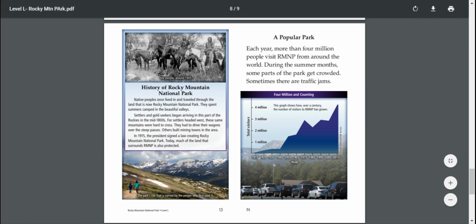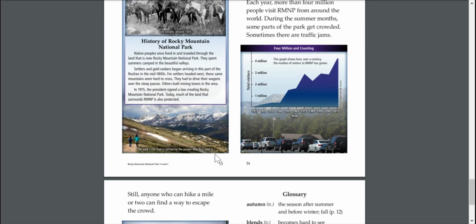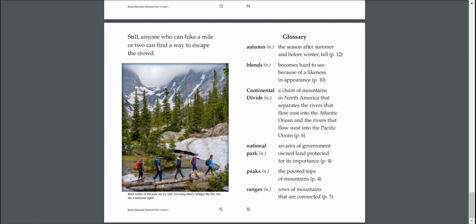A popular park. Each year, more than 4 million people visit Rocky Mountain National Park from around the world. During the summer months, some parts of the park get crowded. Sometimes there are even traffic jams. So you can read this little section over here. This is about native peoples who once lived in these mountains. We're going to keep moving. Still, anyone who can hike a mile or two can find a way to escape the crowd.